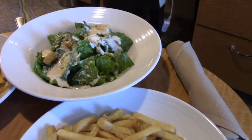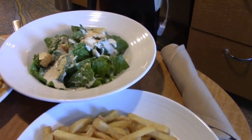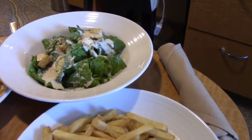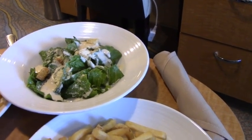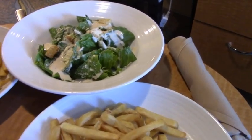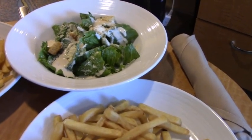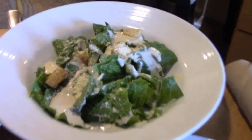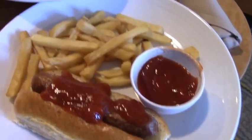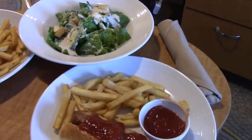Hey guys, today is Thursday, June 2nd, 2022. And we're back in our cabin after a day at, what was the name of the island again, Mom? Curacao. And we're on the Royal Caribbean cruise ship called the Allure of the Seas, and this is what I'm having for dinner tonight from their room service. Got a Caesar salad right there. And it's got a hot dog with ketchup on it and french fries with ketchup on the side. Yep, should be really delicious.